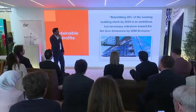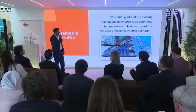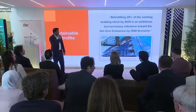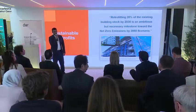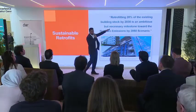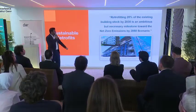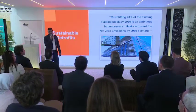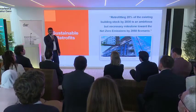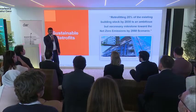Retrofitting 20% of the existing building stock by 2030 is an ambitious goal, but it is necessary toward the net zero emissions by 2050 scenario, right? All to say, we are in 2023 now, in about 6 or 7 years, you need to retrofit 20% of the existing building stock, and that's a lot. That's a lot of investment. That's a lot of technology use cases out there that we can tap into.